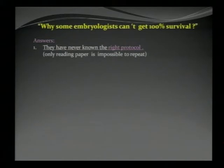So when I published my Cryotech method in 2005 in the paper, some people read my paper and repeated, and they say, no, Masa is a liar, because they cannot obtain a higher survival rate, because they don't know the real protocol. Of course, the paper is limited. So only reading the paper, it is of course impossible to repeat. So many small details are very important between the lines. So it's common.